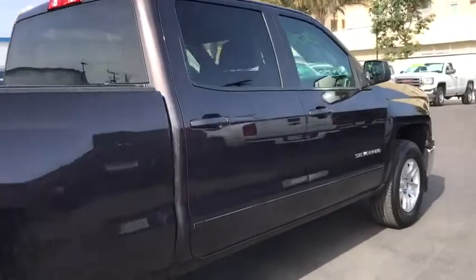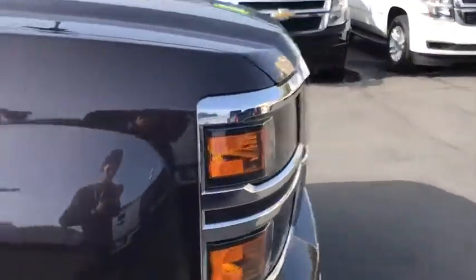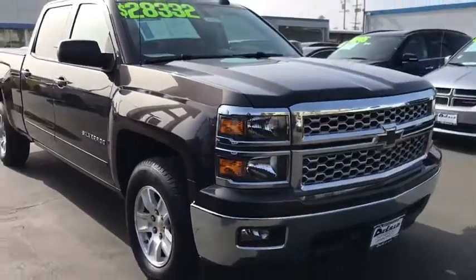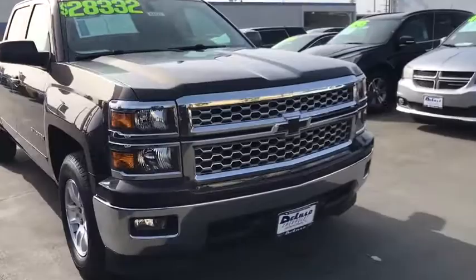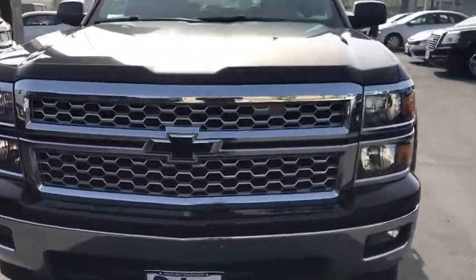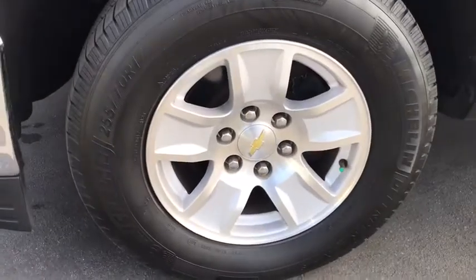Stability control, traction control, anti-lock braking system, steering wheel audio controls, keyless entry, Bluetooth, leather-wrapped steering wheel, power steering, adjustable steering wheel, four-wheel disc brakes, floor mats, aluminum wheels, cruise control, AM/FM stereo radio, power door locks, power windows, MP3 player, CD player, passenger airbag.